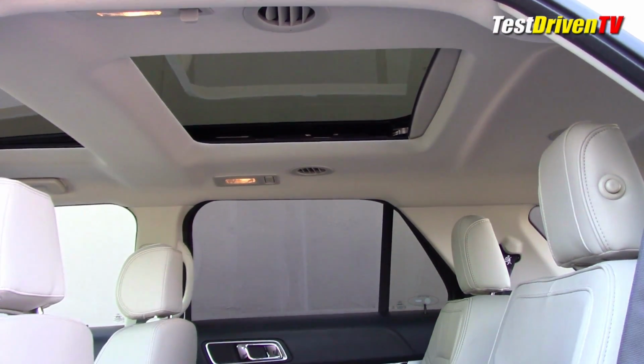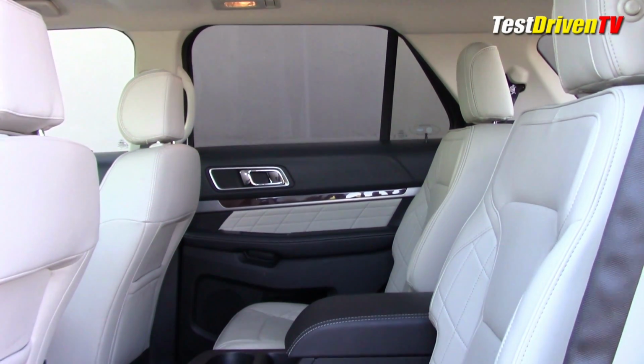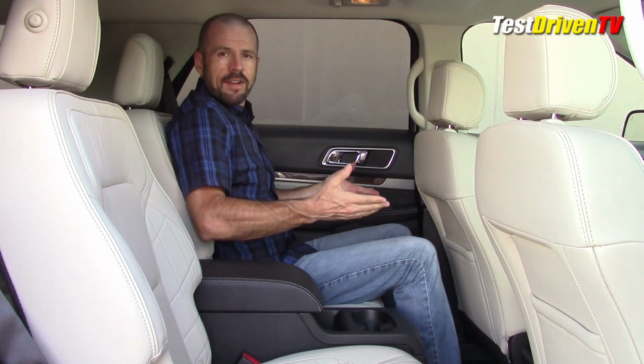Rear seat passenger space for the second row isn't too bad. These seats actually have a higher than normal seating position, and that's something I always look at with a crossover because a lot of them you sit really low and your knees are perched up. Here that's not happening at all.